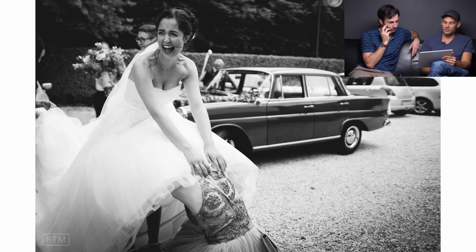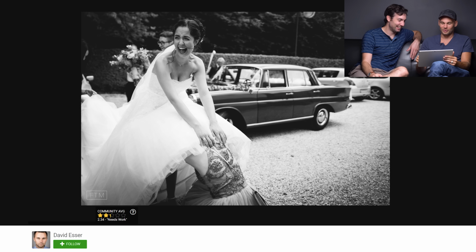I think that there's simplicity with this logo. I think they show design sense. This photo is great. I just think the subject matter itself and the cars in the parking lot in the background, it's just not the shining moment of my career as a wedding photographer. That's all I'm saying. Fair. Okay, let's move on. The community gives it 2.3 stars. Tough crowd.